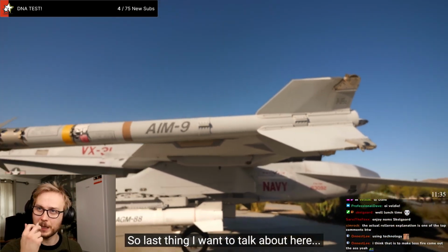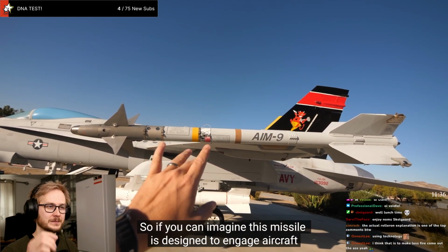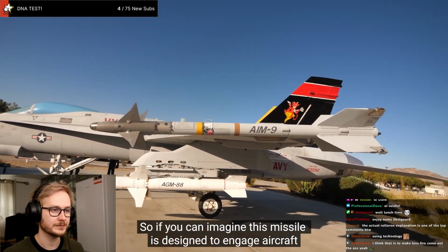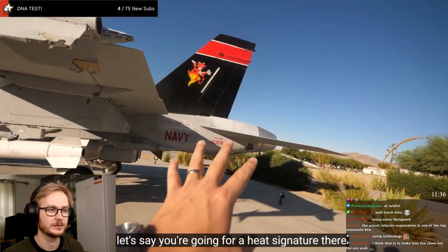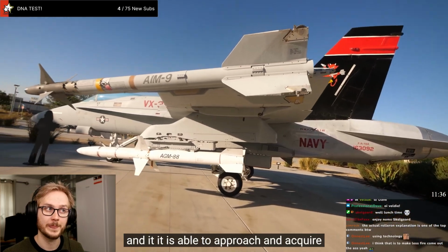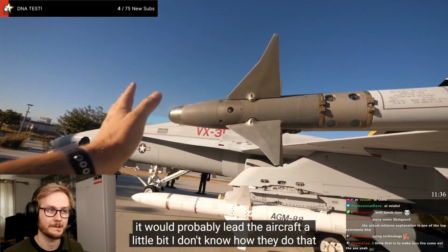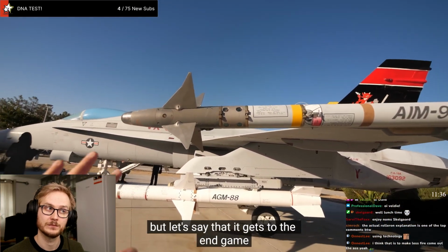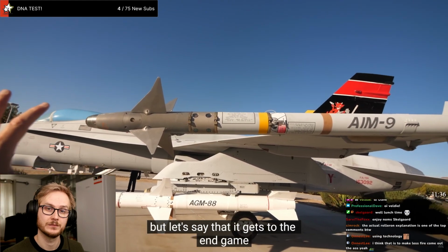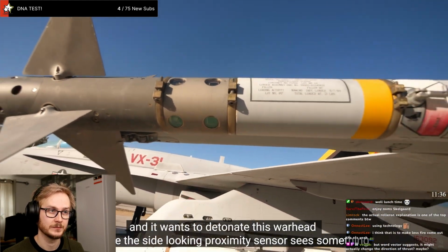So the last thing I want to talk about here is the warhead section right here. If you can imagine, this missile is designed to engage aircraft. So you've got an engine there, the back of the engine's there. Let's say you're going for a heat signature, and it is able to approach and acquire. It would probably lead the aircraft a little bit. I don't know how they do that, but let's say it gets to the end game and it wants to detonate this warhead because the side-looking proximity sensor sees something.